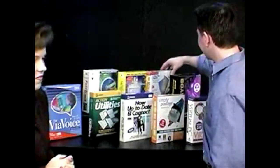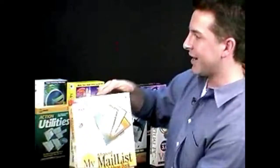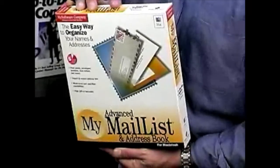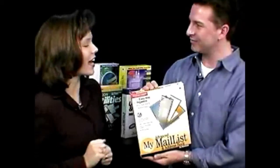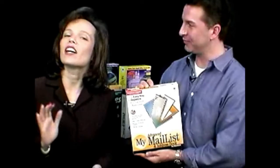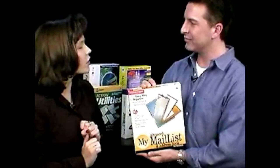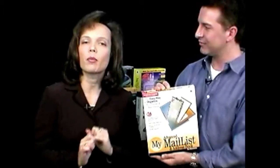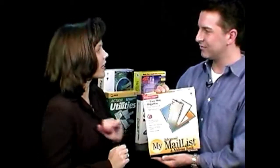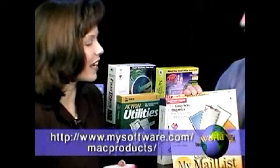All right, our next software title is My Advanced Mailing List and Address Book. Well, this is a great product from the folks that were formerly My Software Company, and are now Click Action. This product will allow you to do mailing lists just like you would. It allows you to import or export your addresses. It will do automatic reporting or mail labels, and you can also customize those mail labels and reports yourself. It allows you to also tie into one of Click Action's other titles called My Advanced Label Designer. So they work together, and at $49.95, we definitely think you should pick this up. Outstanding.